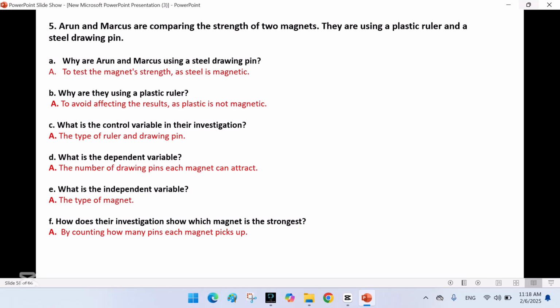Arun and Marcus are comparing the strength of two magnets. They are using a plastic ruler and a steel drawing pin. Why are Arun and Marcus using a steel drawing pin? To test the magnet's strength, as steel is magnetic. Why are they using a plastic ruler? To avoid affecting the results, as plastic is non-magnetic.